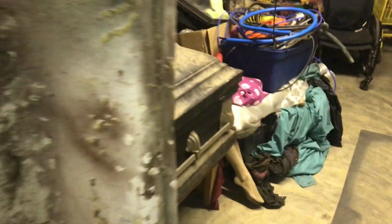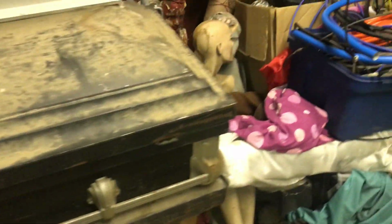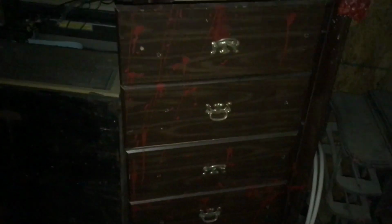You can see we have lots of wood. You need a lot of wood. A few really big animatronics that we haven't set up. A couple of coffins, about these coffins you can't get enough of. A lot of fabric storage, mannequins, clowns, wheelchairs, shopping carts. Pretty much anything in here I can turn into a prop. So there's always a good use for junk furniture.